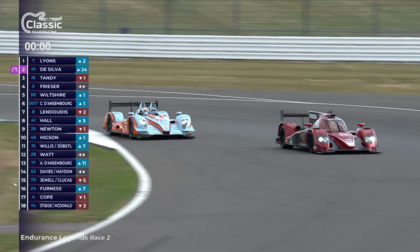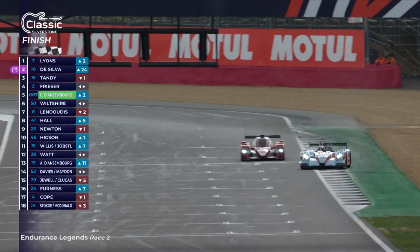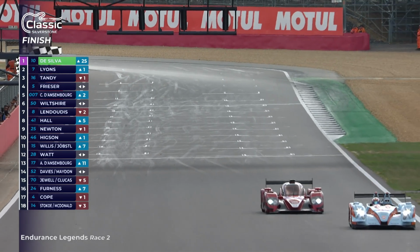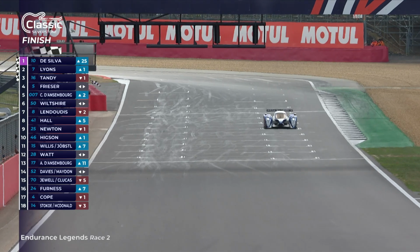Michael Lyons into Club corner. He drifts out wide, and here comes Tim De Silva. Incredible. He's going to take it on the last lap, on the last corner of the race. Michael Lyons just could not deal with the pickup of that engine in the Pescarolo.